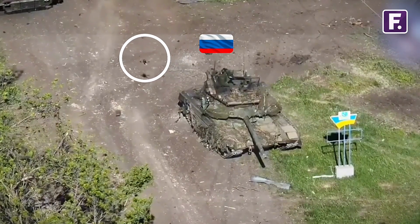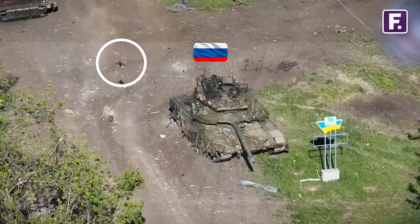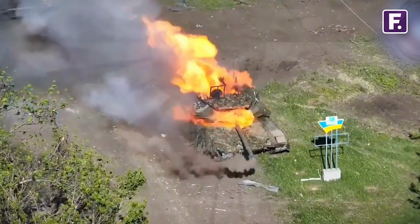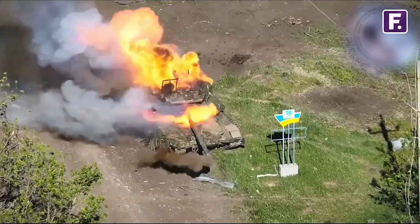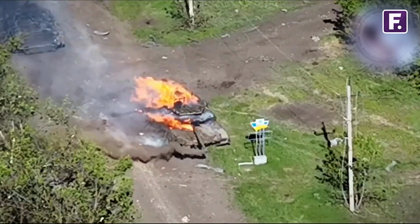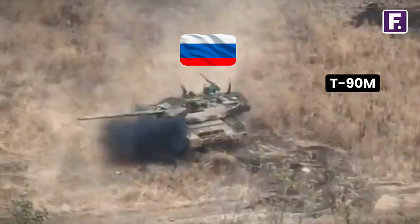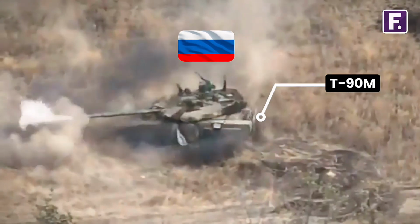Then comes the third drone. It scans the top of the tank, hovers for a moment, and then strikes. A massive explosion follows. Fire erupts from deep inside the tank. In cases like this, the chance of survival for the crew is almost zero. They're likely killed instantly.